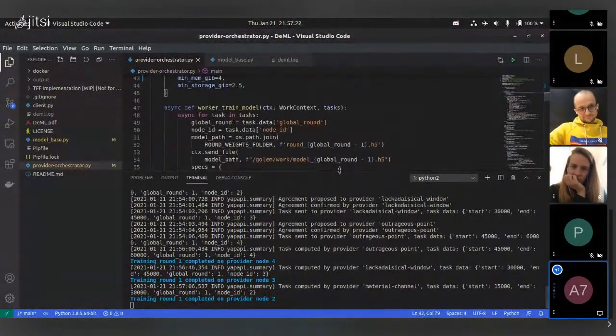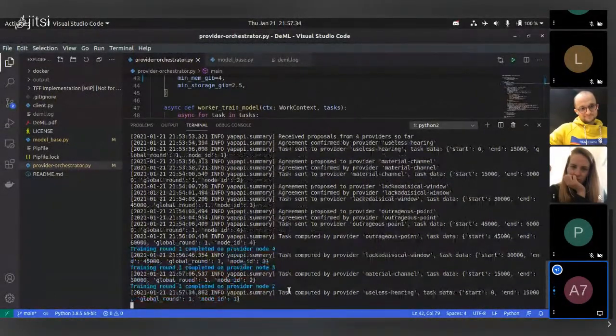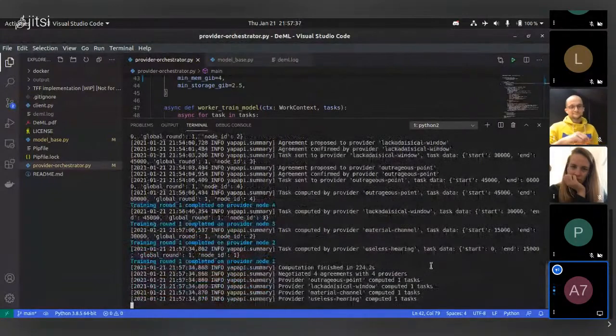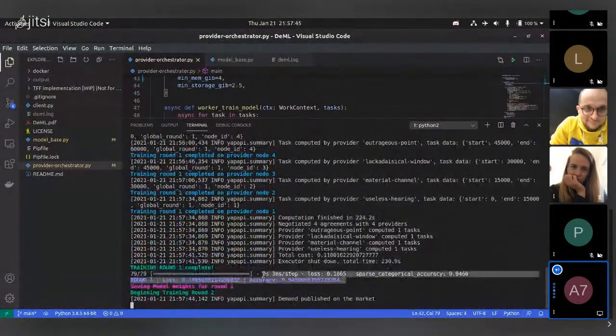And as you can see here, slowly our providers are sending back their locally trained models, which we will then converge as soon as the first node sends back the data. All right, perfect. We can see that it took about 225, I think that's about 4 minutes. And we see an immediate jump in the accuracy.